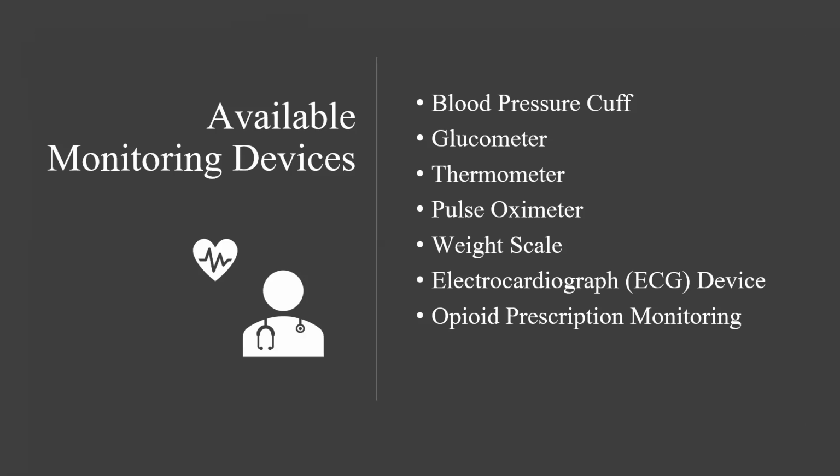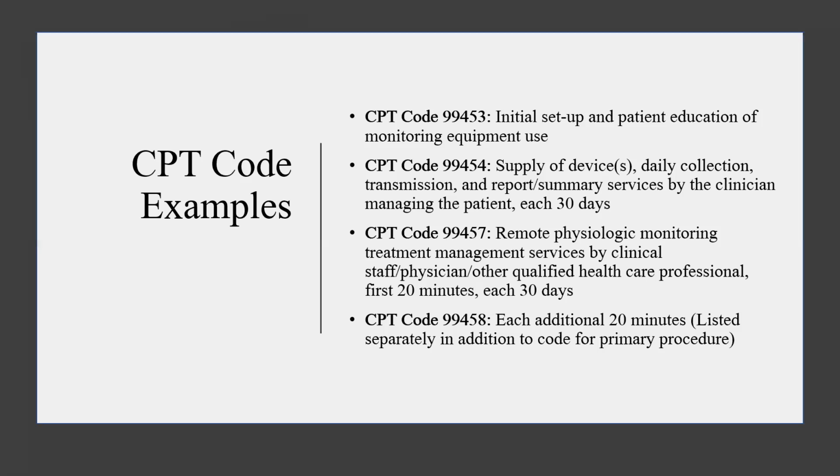Different examples of devices that are used in remote patient monitoring can be a blood pressure cuff, a glucometer, pulsometer, weight scale, and really more and more we're seeing all kinds of different remote patient monitoring devices. Things that measure everything from opioid prescribing monitoring for pain management docs to measures like the glucometer and blood pressure cuff, which might be used for someone with heart issues or maybe different other devices aimed at diabetes. But there's all kinds of opportunities and all kinds of companies offering these opportunities.